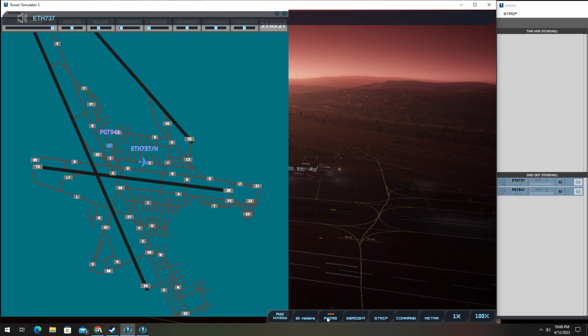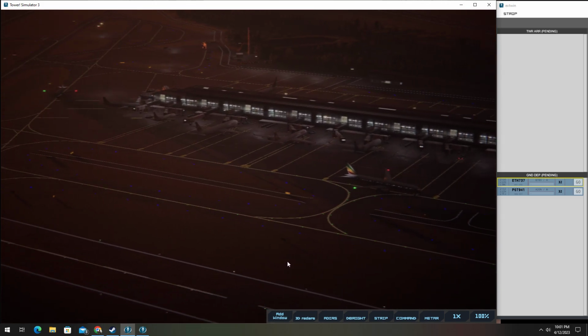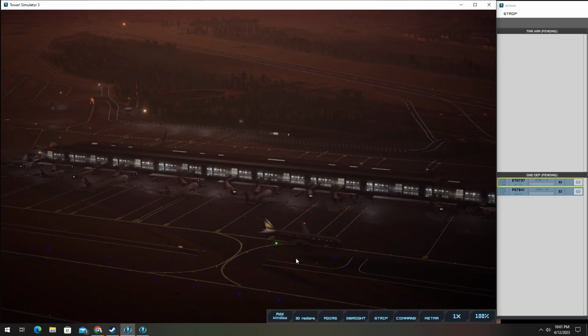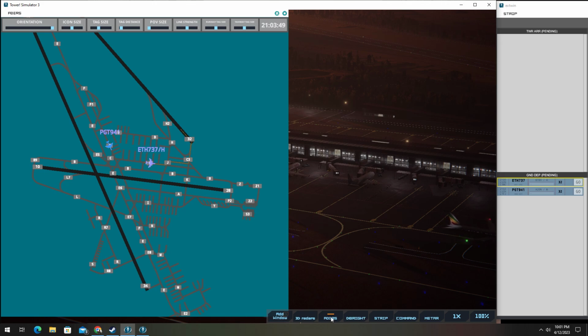Ethiopian 737 heavy, runway 32. Runway 32, Ethiopian 737 heavy. Zurich ground, Sunturk 941 ready to taxi. Sunturk 941, runway 32. Runway 32, Sunturk 941.